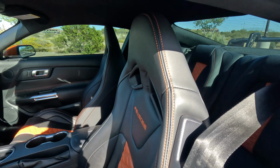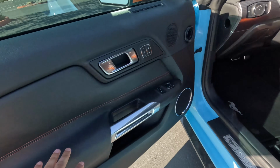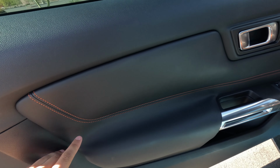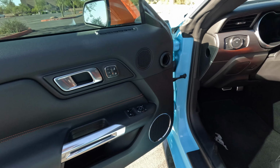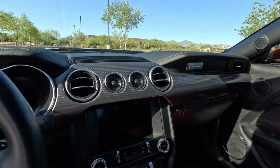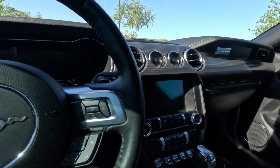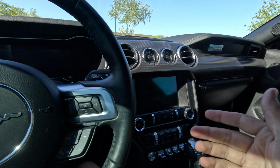The other cool thing is the back seats have also been finished in Napa leather, and the door cards themselves have also been matched, and you can see our orange stitching here in the middle. If we go ahead and take a look at the rest of the interior, we can see that it's all still very usable. The car hasn't been gutted for track use or anything like that. It's still meant to be a track-focused street car.